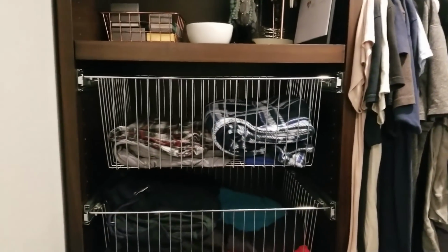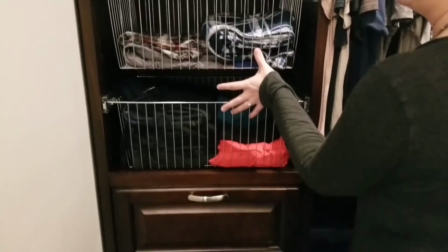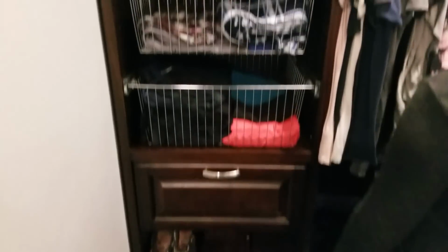Cool. What are these closet baskets? How do those work? These baskets just slide out. Justin has one and I have one, and they're for our PJs. And you have a drawer as well. Yep, our socks are in there, but they're not all folded, so you don't get to see that.